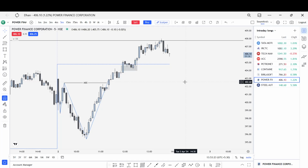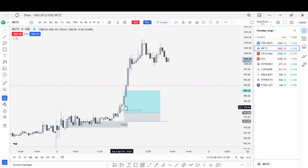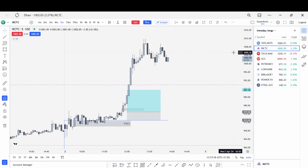But in the 5 minute time frame, it was difficult to find the second fair value gap, because the second fair value gap was formed right here. I could have taken the trade from here, but you can see the drawn liquidity is quite close. So a 2 to 2.5 reward to risk ratio could not be obtained. Also, many other stocks were moving too fast, not retracing and not giving any opportunity to the retailers. All of them were moving crazy.